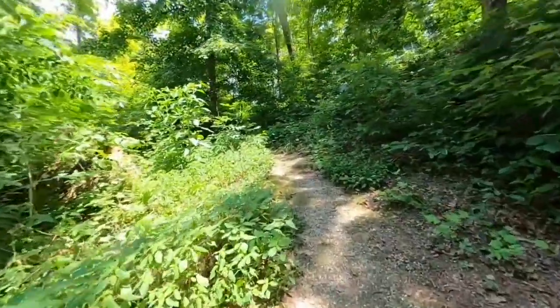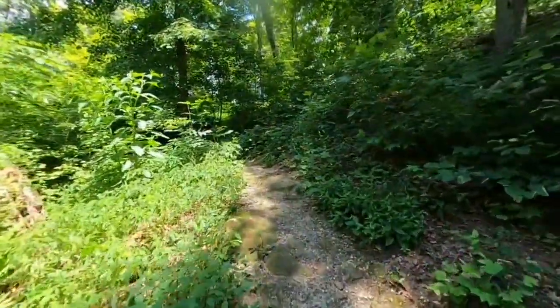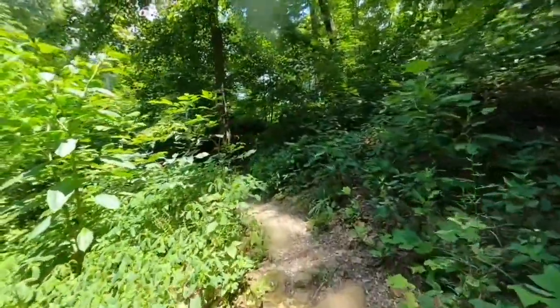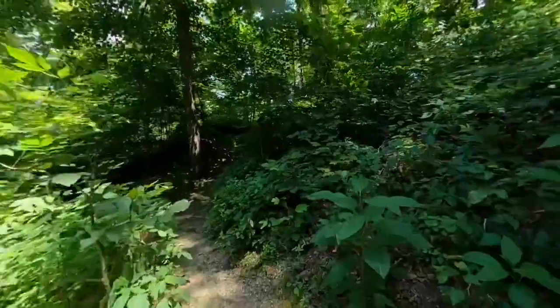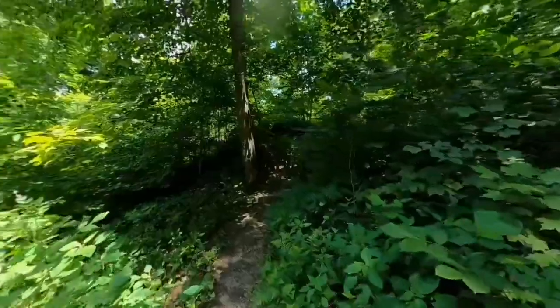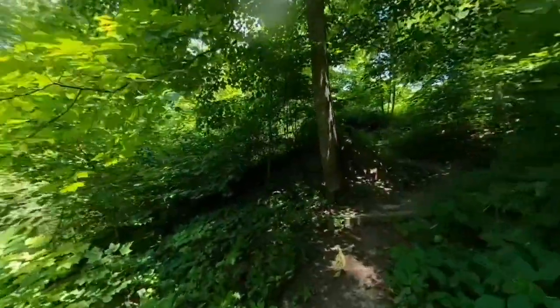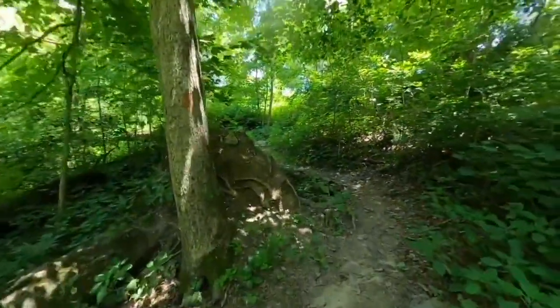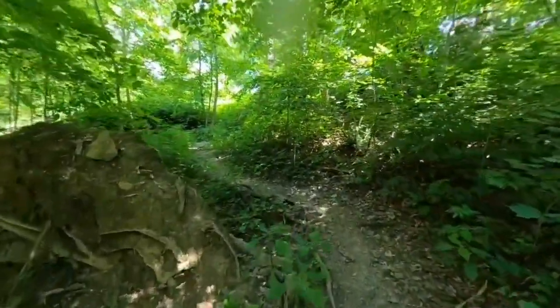Sort of reminds me of Hocking Hills though. And that place has got tons of people there today. So I guess if I was prepared, this would actually probably be a better place to go to, because it looked like it had some nice cliffs down there.